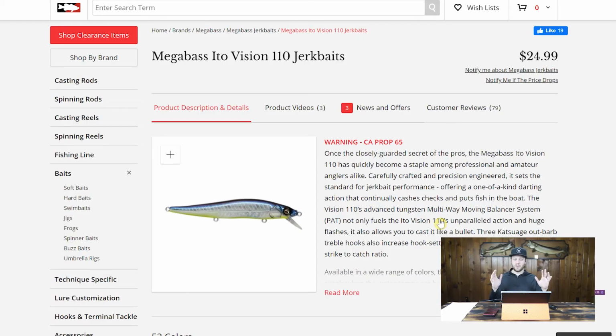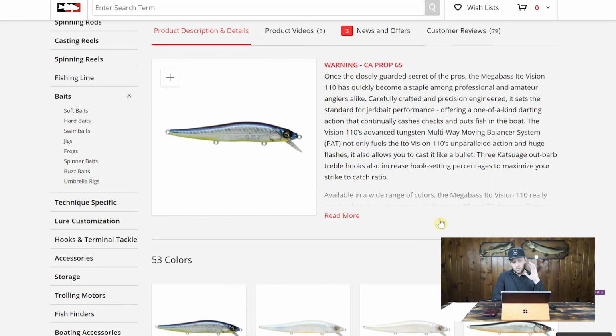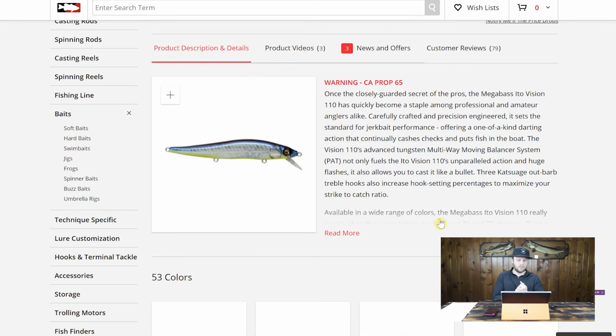Okay, next up at $24.99. Yes, it's a lot of money for one lure, but they are going to have a smile on their face if they get this from you. It's the Megabass Ito Vision 110 Jerkbait. This is probably the gold standard in terms of jerkbaits.